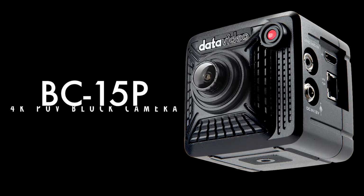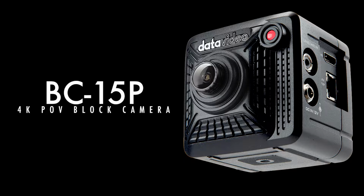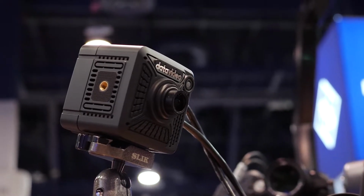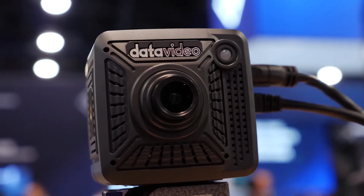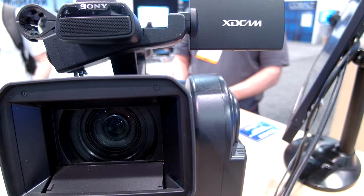Hi, we're at the NAB 2022 show and we're showing the brand new BC-15P. It's our little POV block camera. It is great to use for live applications. Maybe you want to supplement it as a wide shot with our 4K PTZ cameras. It matches well. Or maybe you want to do a close-up if you're doing a concert to show, like, a drummer, a guitarist. Really handy camera.